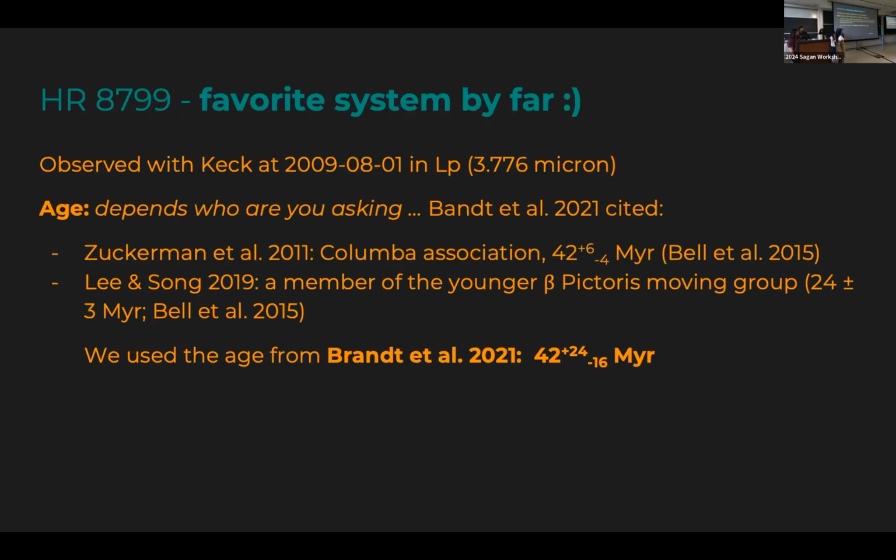So just a brief intro of HR 8799, our favorite system by far, because a lot of people study that. This data set was observed with KECK in 2009 in L prime. The age depends on who you're asking, because different literature suggests different answers: some believe they belong to one association, and some believe they were in another moving group. Therefore, there was a huge discrepancy in the age estimation.